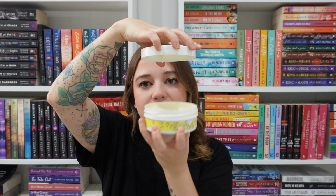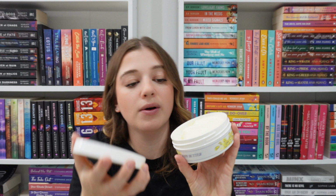Okay, I hope you guys can see that this one is also very, very liquidy. I don't want to spill it on the carpet because Ryan would not be impressed, but I am going to try this one out as well, somewhere else on my arm. Let's see what this one's like. Okay, yeah, so this one is similar to the second one that we just did, where it was very creamy.